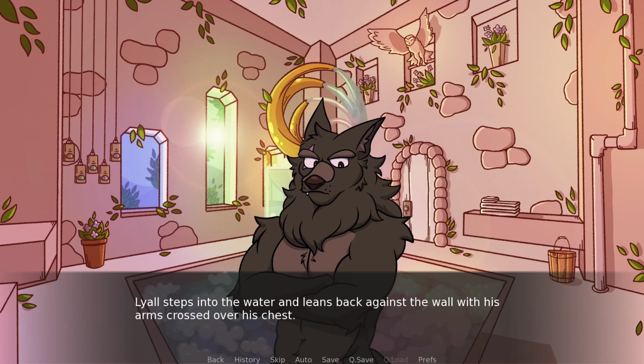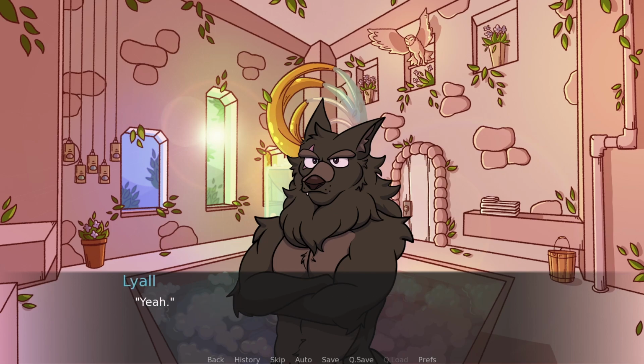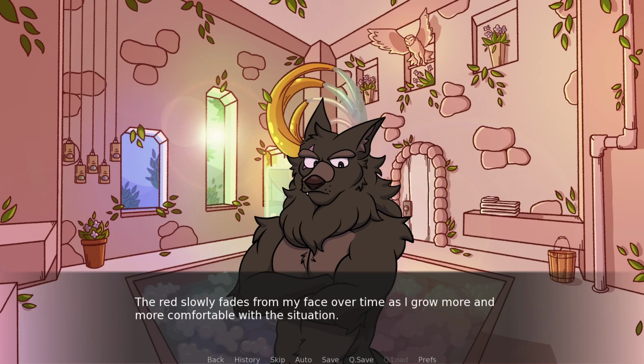Lyle steps into the water and leans back against the wall, with his arms crossed over his chest. His bushy tail floats on the surface behind him, before getting wet and slowly sinking under the water. "Yeah." There's an awkward silence in the room as we both just sit there. The red slowly fades from my face over time, as I grow more and more comfortable with the situation.